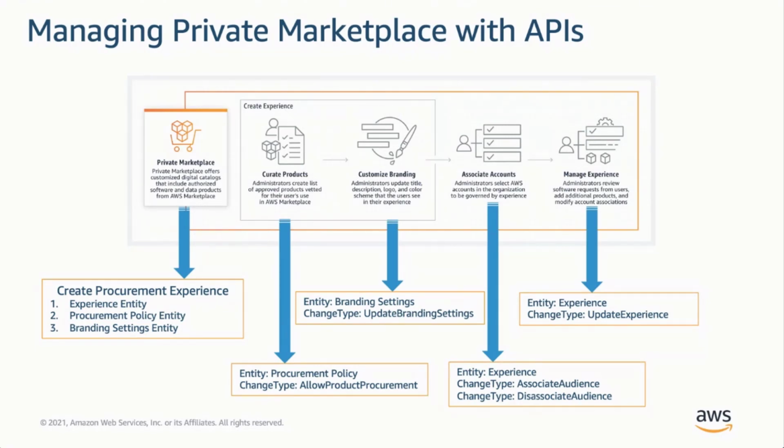So in order to create a private marketplace via APIs, first, a procurement experience is created. As part of the procurement experience, there are 3 entities. The first one is the experience entity. The second is the procurement policy entity. And then the third is the branding settings entity.